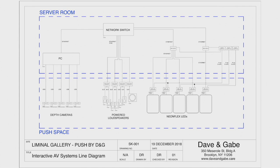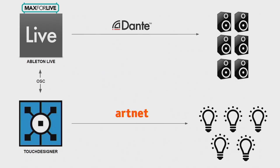Here's the simplified line diagram, if you guys are interested. This one was actually really simple. Also, if you haven't noticed, get Dante for your audio. It's super, super good. It's very simple audio over the network. We talked about it last year. And if you didn't listen then, listen now. And then this is kind of what it felt like.